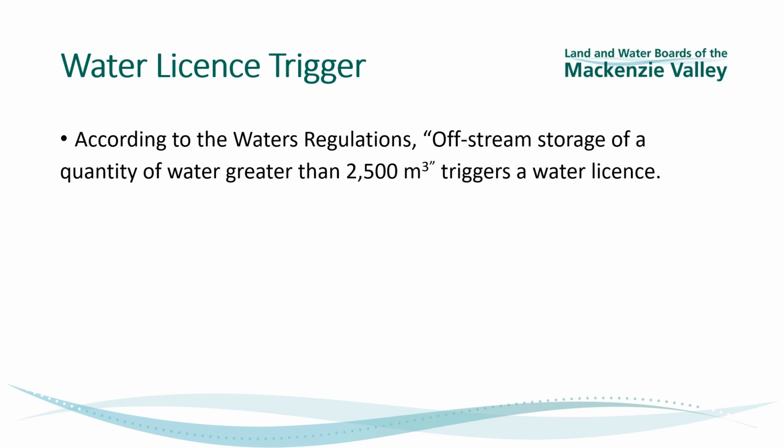So what size of a dam triggers a water license? According to the water's regulations, off-stream storage of a quantity of water greater than 2,500 meters cubed triggers a Type B water license. This is the same amount of water in an Olympic-sized swimming pool.